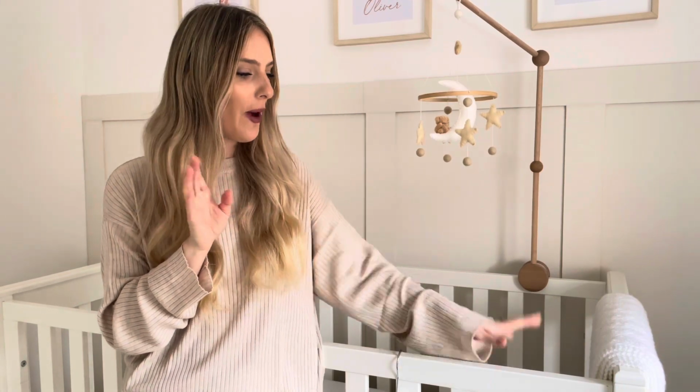Now, when it came to our crib for Oliver's room, I'm not going to lie, this was the most expensive part of our whole nursery, because one, I fell in love with this crib when I saw it, and two, it's from one of my most favourite brands ever. So his actual crib is from the White Company, and I think it was around £500-ish, which I suppose it isn't that bad, but what I will say is it also turns into a bed for when he gets slightly older.